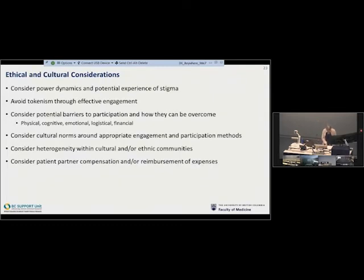Ethical and cultural considerations: consider power dynamics and the potential experience of stigma. It could be coming from the past, the experience of stigma, but it might be awoken. Avoid tokenism through effective engagement. Consider potential barriers to participation and how they can be overcome: physical, as well as cognitive, emotional, logistical, financial. Again, there are tons of tools out there that could help you walk through some of these questions.